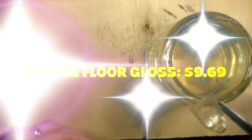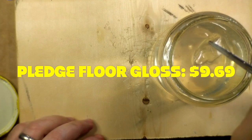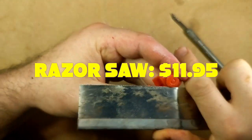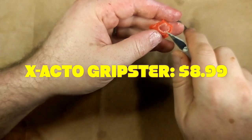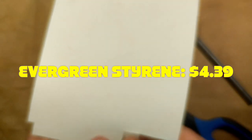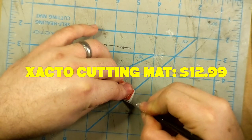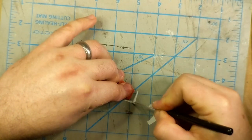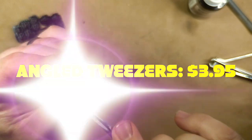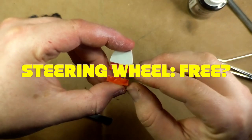And away we go. We're going to start with the windshield, dipping it in the Pledge floor gloss. Give it a shine and use the razor saw and X-Acto knife to get rid of that pesky spare tire indent on the back of the interior and file it smooth with an emery board. Use a little styrene to fill in the back area and cut it to fit with my X-Acto knife, and used some CA glue to hold it in place. I used a 3D printed steering wheel that I had that was free, sort of. We'll get to that in a minute.